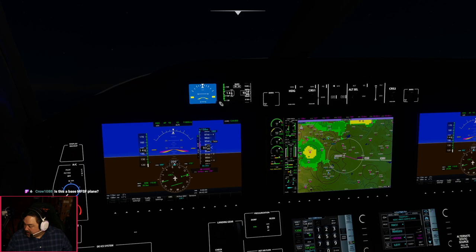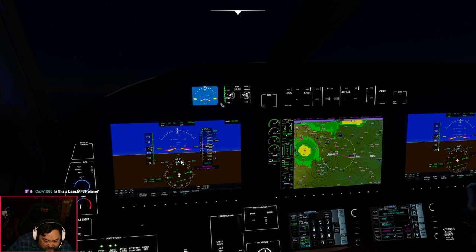This is the base MSFS, the MFF Flight Sim. Yes, this is the base version. I have not loaded any mods here. All right, climbing speed's doing good. 140, 180, doing 150. Everything seems to be a good job.